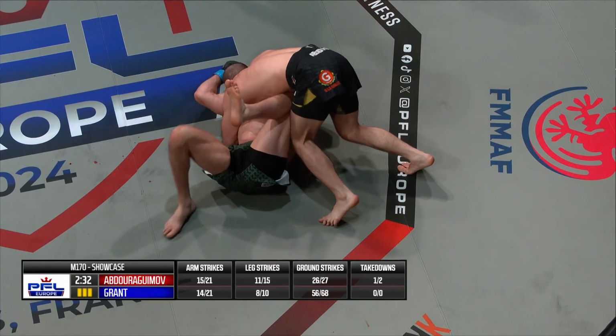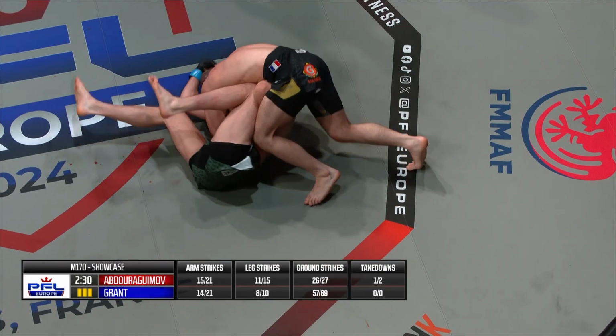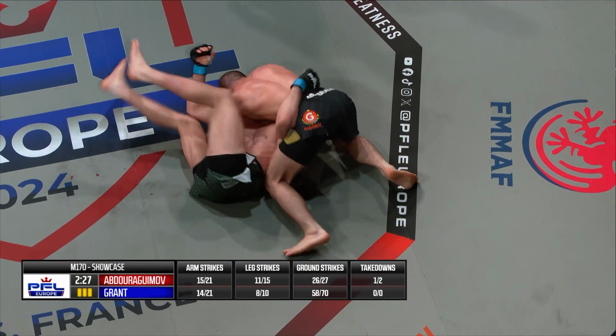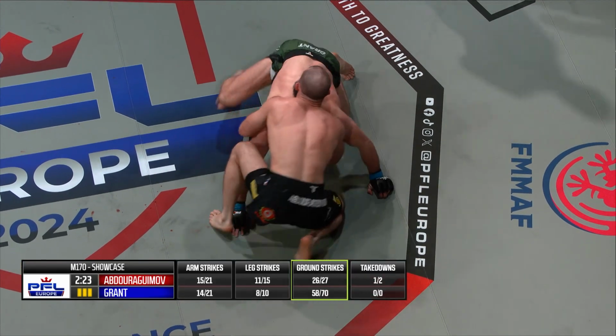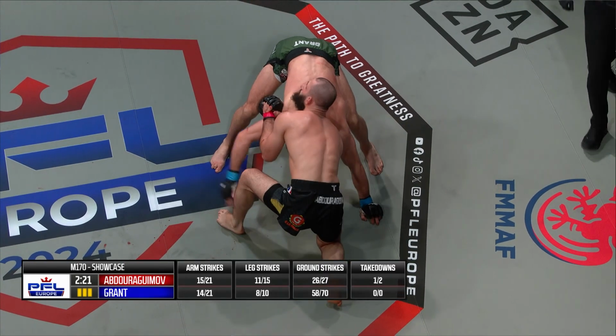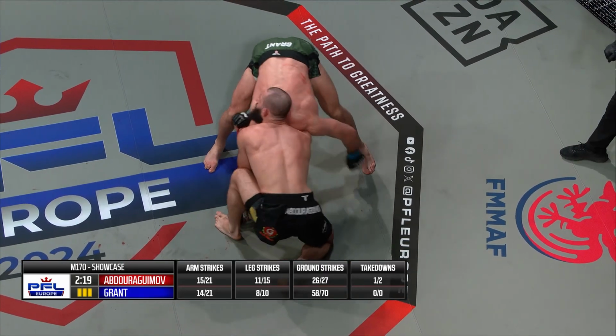Well, he's got that left underhook, which could keep him in this side control position. You can see Jack Grant is building a wall here. Now he scoots himself out, turned to his knees. Job. But Lazy King is on the neck again. You can see him threatening that. Anaconda choke. Yes, he's in. Can he lock up the armpit?